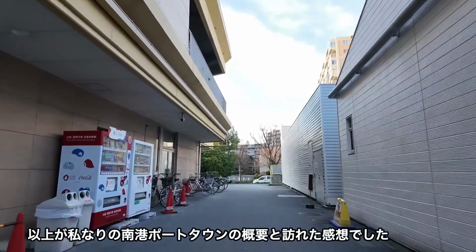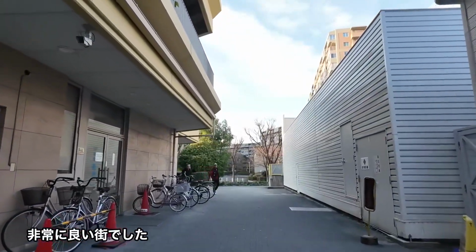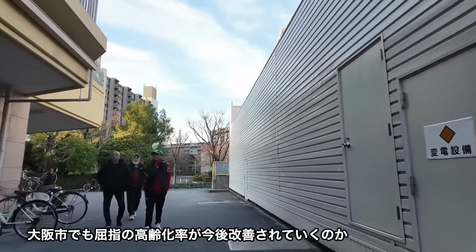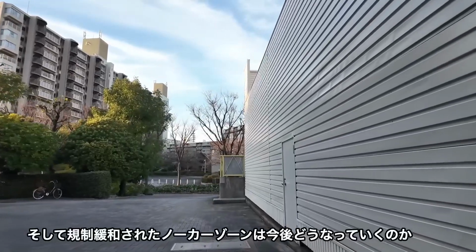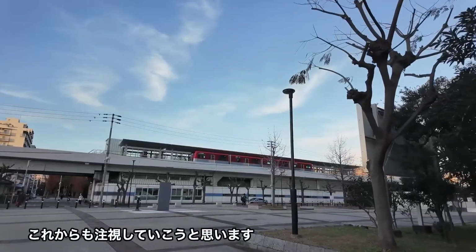That was my overview and impressions of Nanko Porttown. It was a really nice town. Will one of the highest aging rates in Osaka City improve in the future, or will it continue to get worse? And as for the deregulated no-car zone, what will happen to it in the future? I plan to keep a close eye on it from now on.